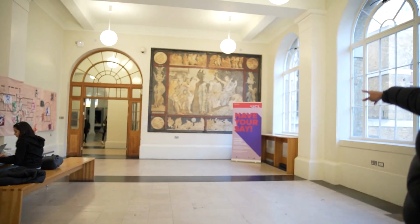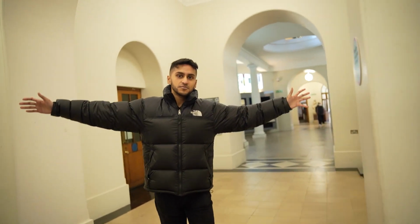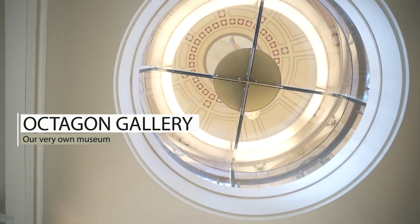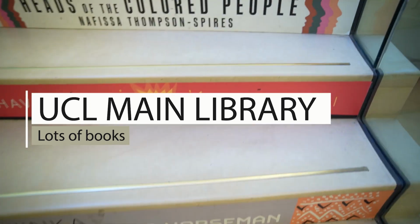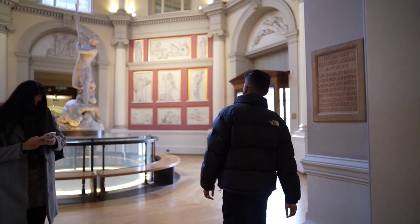Yeah, check out that painting. Just check out the columns. Alright, I really need to show you this bit here, it's so cool. So this is the main dome of UCL, and if you look upwards, you can see through it. So this is the main dome that I was talking about, and look how amazing it is.